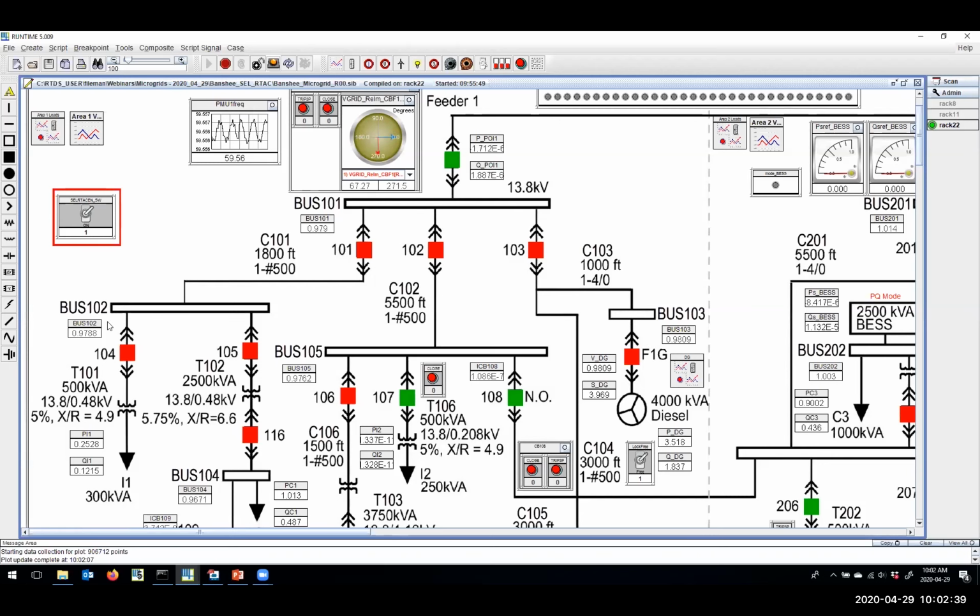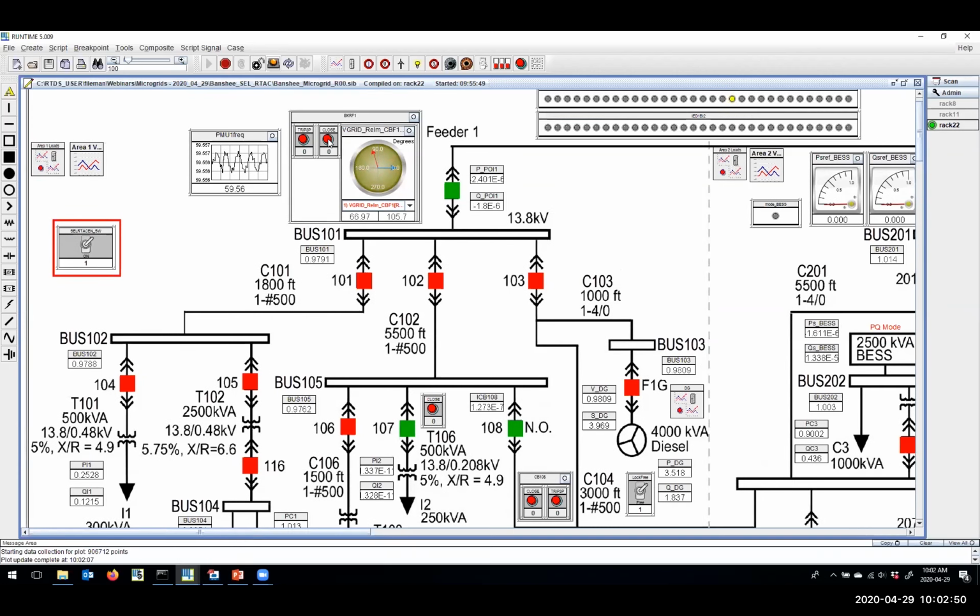Okay? Again, if we'd like, we could issue the close command from the microgrid controller for this feeder breaker to reclose. We can also use the push buttons to do it locally. So if we do that, again, the synchronization controls do not allow the breaker to close until they are within the desired criteria.